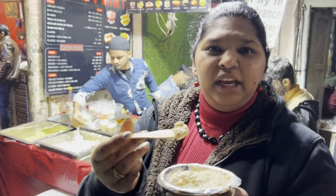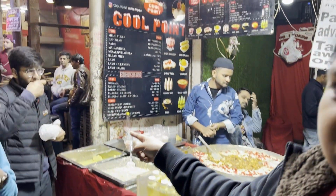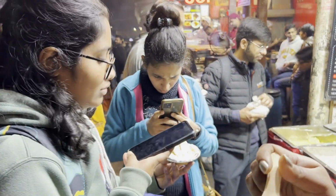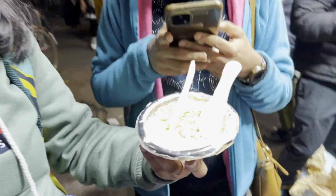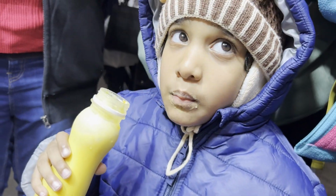So this is rabdi for 50 rupees. Then there's rasmalai also over there, 60 rupees. Then there is badam shake. The badam milk, sorry. What are you having?